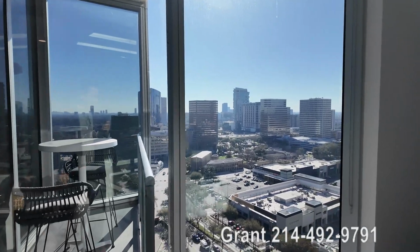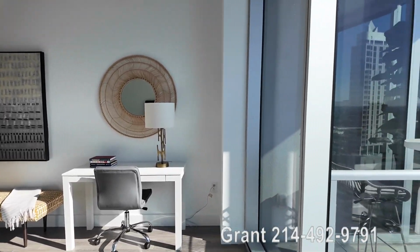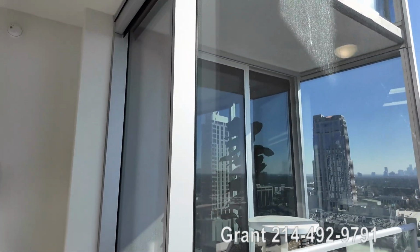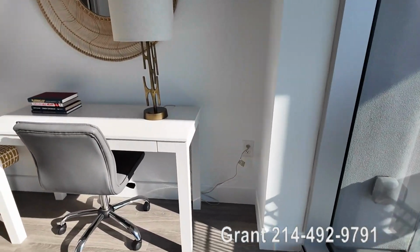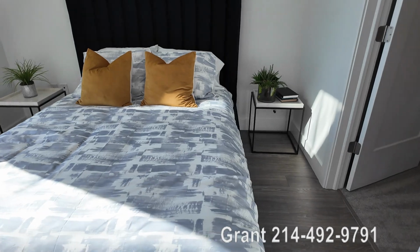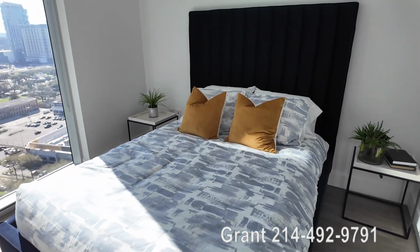This is really stunning. It's hard to find a combination like this where the bedrooms not only have room, but they have floor to ceiling windows and generous ones like this. This is a very, very nice configuration. That's probably a queen. Yeah, it looks like a queen size. So this is a nice size.